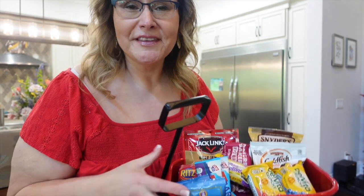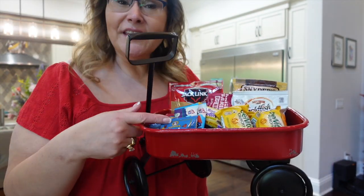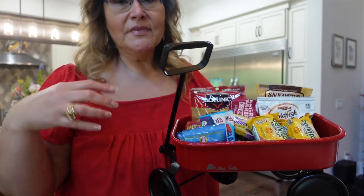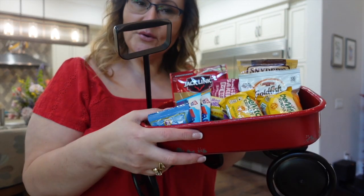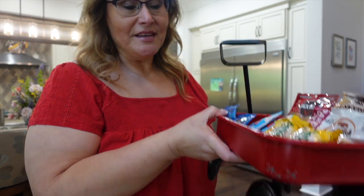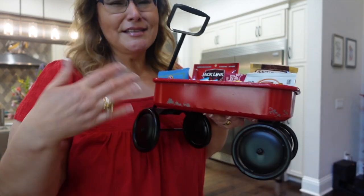I have really been enjoying this snack wagon, and I really need to replenish it, so I'm going to go ahead and I have some extra things to add to this, so I'll go ahead and fill this up. I may even use it through Christmas because, you know, the red, it's so cute. The kids love it, and they know exactly where to go when they want a snack.